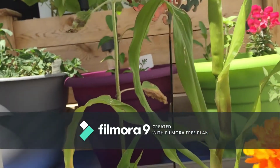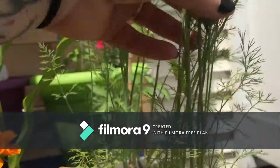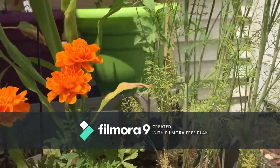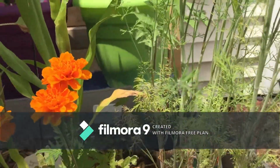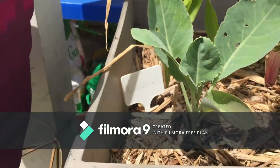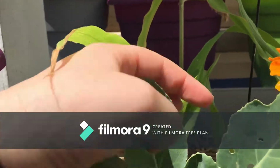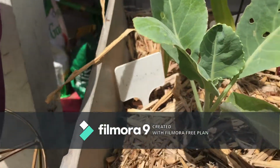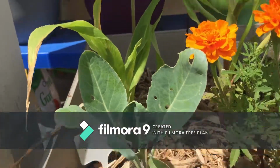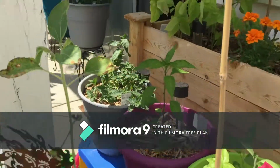This marigold's taken off, still doing really well. My fennel's finally shooting up a little bit. I think it's done being mad that I transplanted it forever ago. My cauliflower is doing okay. It's getting a little bit of bug damage, but I'm not seeing any bugs on it. So we'll just kind of keep an eye on that.